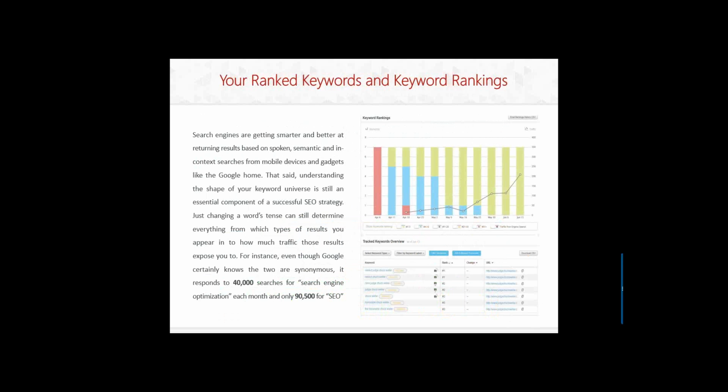Okay, so this one's obvious in a lot of ways. Search engines are getting smarter and therefore better at returning results based on spoken, semantic, and in-context searches from mobile devices and from gadgets like Google Home, which is why, for instance, you can search for pizza place near me, or for the misspelled name of a guest on a podcast you just listened to, and actually get accurate results. That said, understanding the shape of your keyword universe is still an essential step in crafting a successful SEO strategy. Changing a word's tense can still determine everything from which types of results you appear in to how much traffic those results expose you to.